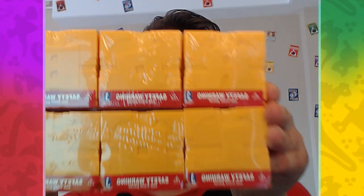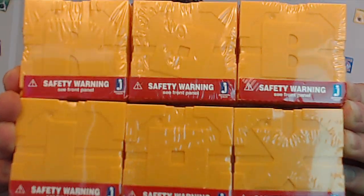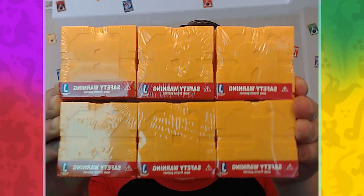Let me show you guys. Of course I had to get six of them, because Roblox has six letters. So it spells Roblox. It's backwards for you guys, but I'll turn it around. Also, whenever you open a Roblox surprise toy, you get a code for Roblox to get something special in Roblox, something that you can wear like a hat. I'm going to see which one I get and maybe give some away to you guys.